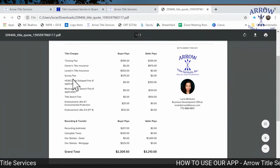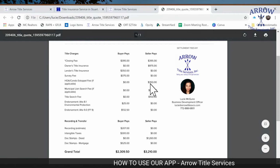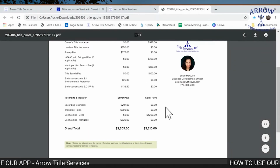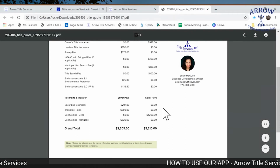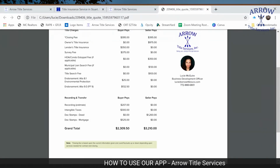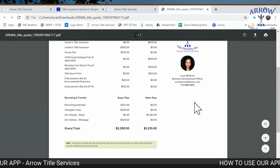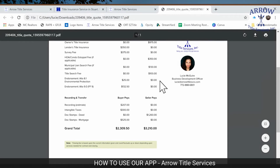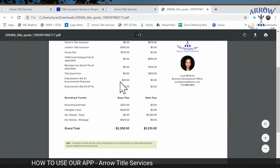If you're not in an HOA community, then this fee will not apply to you. But with all of our fees that we have on here, we always do the worst case scenario because we want to make sure that you guys understand that this is the absolute max, and it's an estimate at the end of the day. So if you guys are saving money, nobody's going to be mad about saving money, right? So we just do that to be safe.